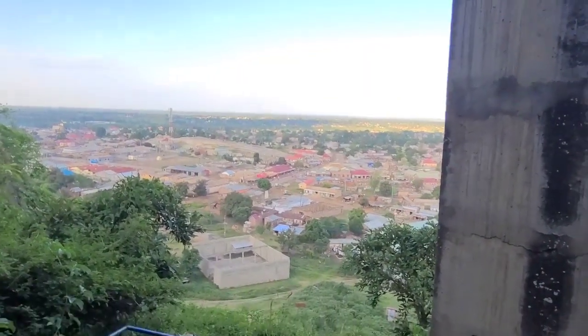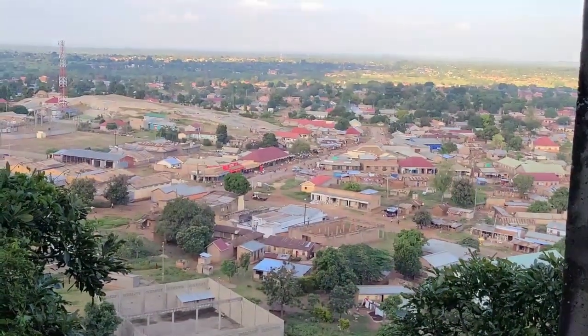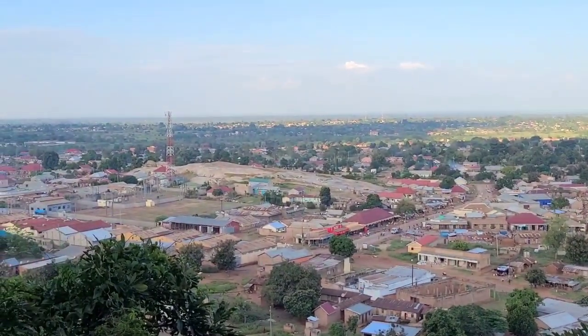Let me first zoom. Man, I'm like doing exercise.